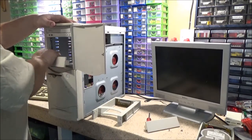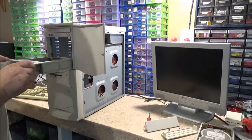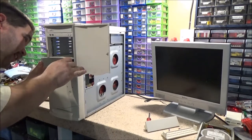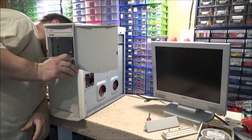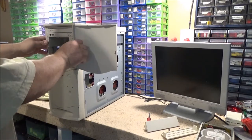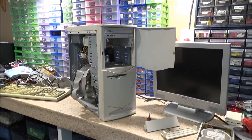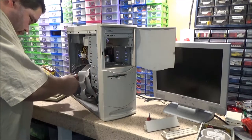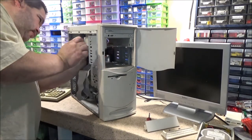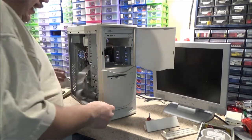Right, there's one blank. There's a second blank. Ah, so it's got LEDs on it. That's the lock. Right. Lock's got to be unlocked. That comfortably slides in here. Ah! Now I know why that was put up there. It won't go down there. Crap. Now what am I gonna do? Bodged in an extension.